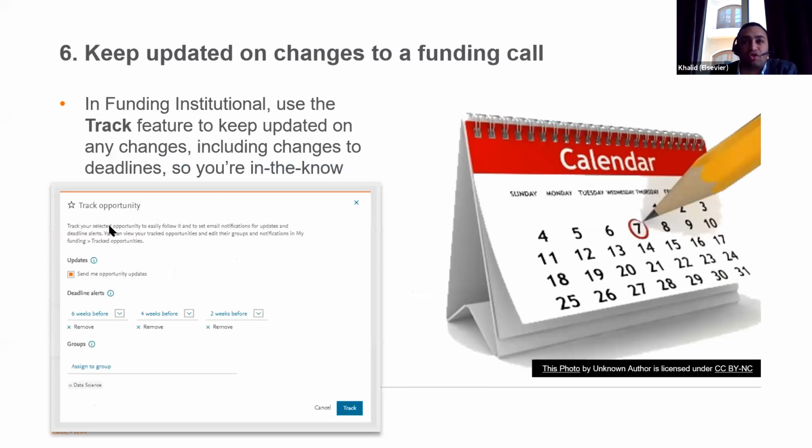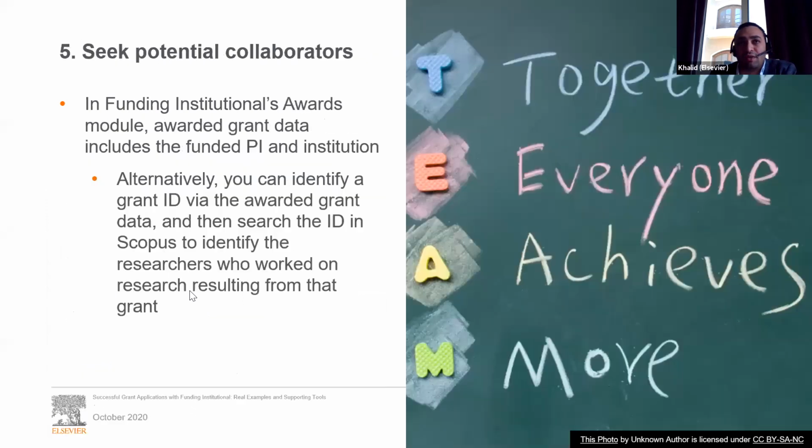Keep updated on changes to a funding call. If you're using institutional funding from Elsevier, there is a track opportunity available on it. Seek potential collaborators. So that's a very important point to mention here.